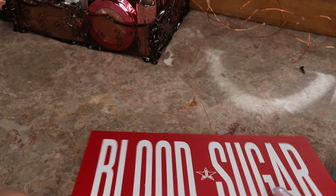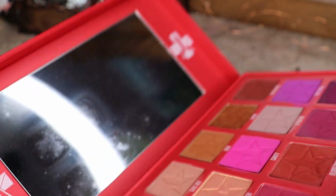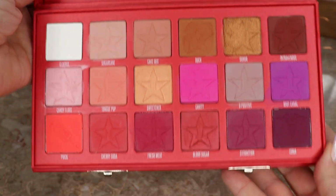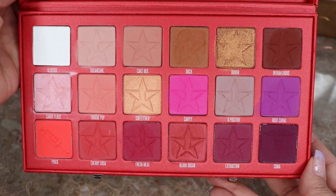Blood Sugar. This was kind of an impulse buy. I mean, is this color story really my thing? No, not really. But still, it's pretty and I don't mind having it.